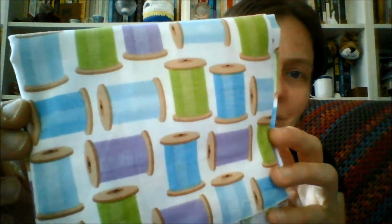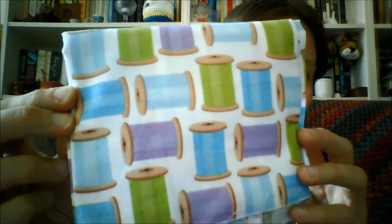And she also sent me some fabric with spools on it, so I'm going to make myself a pouch of some sort with that. So thank you, Hannah. They were wonderful additions to my order. And if you're looking for a new Australian indie dyer, then go and check out Rose Hip Island on Etsy.